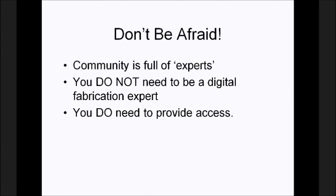You have a community full of experts, and it just takes some reaching out, some grassroots connections to start to develop that support. And makerspaces give our patrons the opportunity to create. They could, for example, make a feature-length film. And as librarians, we certainly don't need to become experts in movie making. What we do is what we've always done, which is provide access, space, and facilitate the opportunity for them to have the tools to do this.